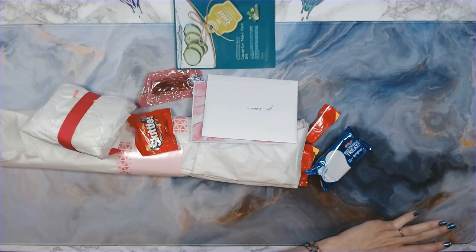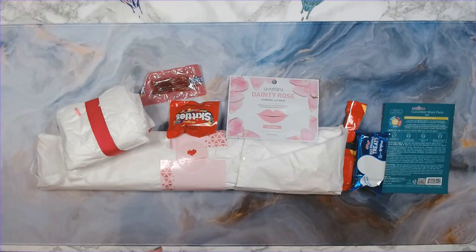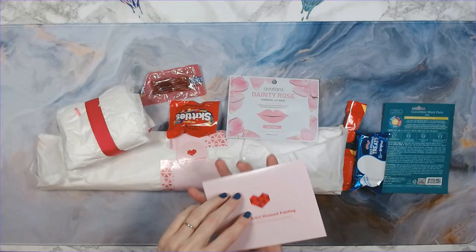All right. Let's see what we've got here. Look at all the stuff. Oh my gosh. Okay, now this is from True Artist DP on Etsy. They are a newer diamond painting company, and they offer licensed diamond paintings, which I am a very strict advocate for, that I only purchase licensed diamond paintings. Came with a card. True Artist Diamond Painting. Look at that. Nice.